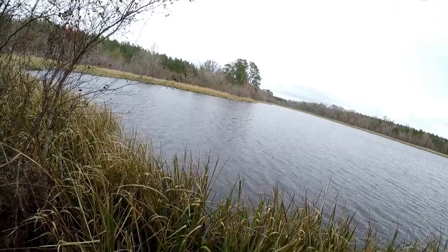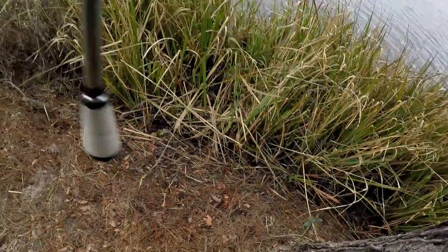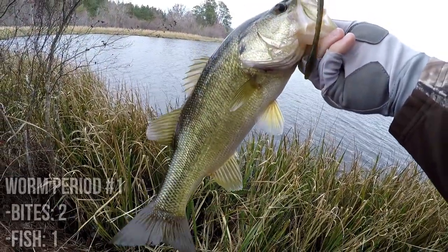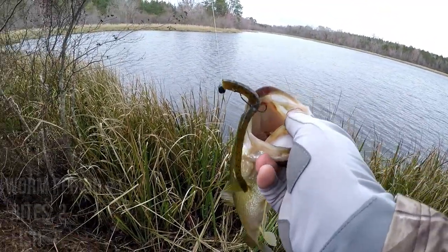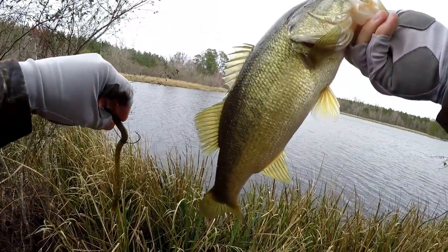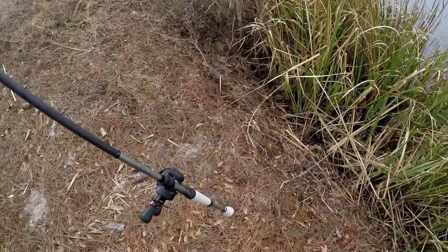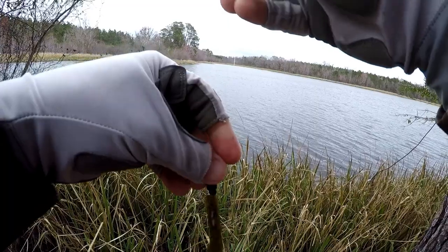There's one. There's one. Nice fish too. See if I can get him out of there. Look at that long bass right there. Whew, probably a little male. Might have been the same one that I hooked into a minute ago, right in the top of the mouth, guys. That's how you want to get him. Oh, cool. So if there's a male down there, might be a female down there. Let me put him back in. So that's two bites and one fish for the worm.